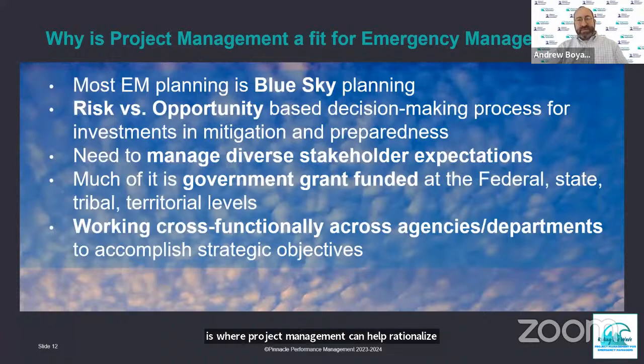The third area is that we need to manage diverse stakeholder expectations. There's a variety of them, and we're going to talk about who those stakeholders are. But we've got initiatives undertaken by emergency management agencies that include everything from different players, different other departments, other agencies, so PD, law enforcement agencies, what have you, fire, EMS, sanitation. We talked about social service agencies, outside partners, community-based, faith-based organizations, private sector.